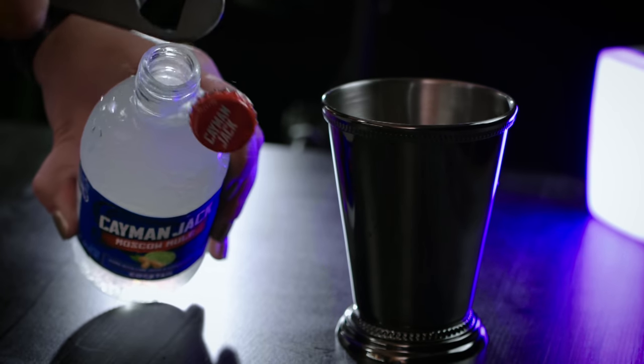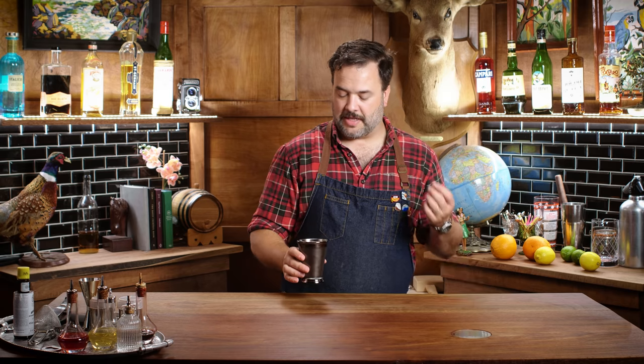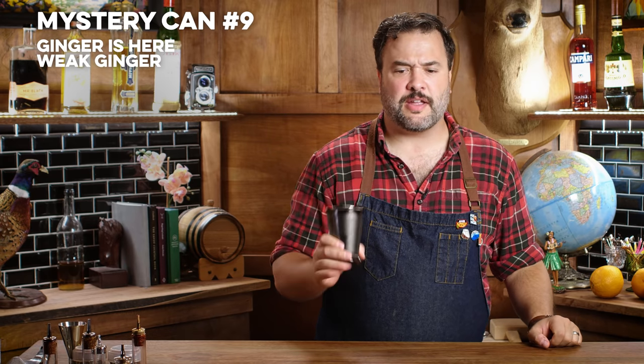We put it in a julep cup. So you can't see this, but I can. This is a carbonated drink. It's bubbly and it is kind of limey in color. That whitish yellow straw. What is it? Well, ginger for sure. It's not as strong a ginger flavor as you would like. It's some kind of a mule.